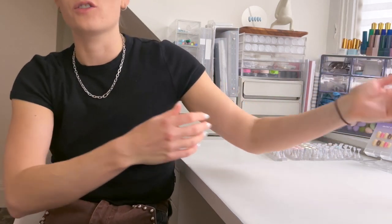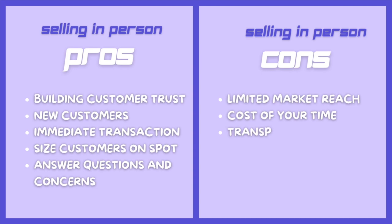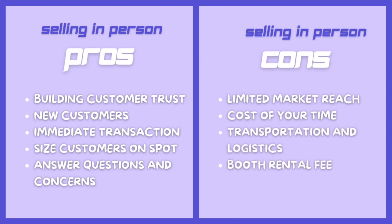Being there in person also requires you to actually be there in person, so you're giving up your time and having to deal with any transportation logistics of bringing all your stuff in and tearing it down. Most marketplaces have a booth rental fee, so make sure to do the math on how much your display will cost and how many sets you would need to feasibly sell to make your time profitable.